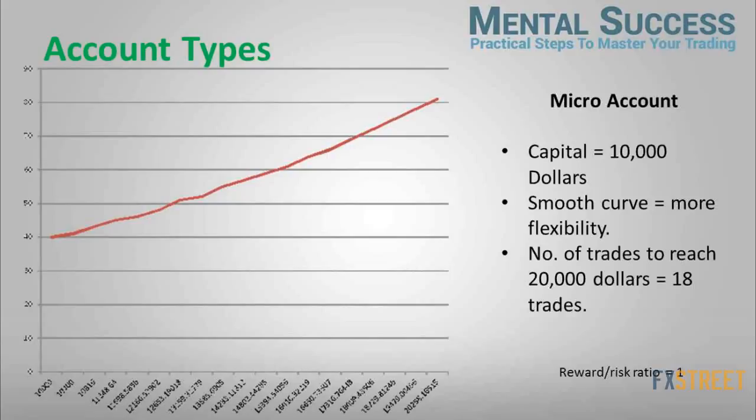For the record, a reward risk ratio of 1 was used for the calculation of these graphs, and using a reward risk ratio of 2 or even more would lessen the needed trades to double the capital to 10 consecutive trades or even less.